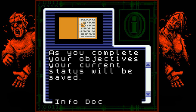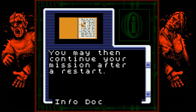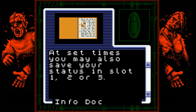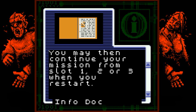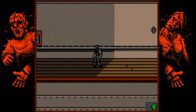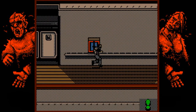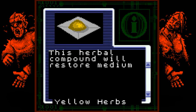As you complete your objectives, your current status will be saved. You may then continue your mission after a restart. At set times, you may also save your status in slots 1, 2, or 3. You may then continue your missions from slot 1, 2, or 3 when you restart. So yeah, we're going to get to save our game at different intervals during the course of the game.